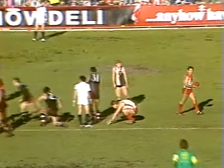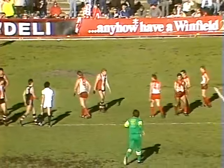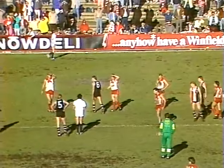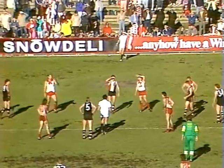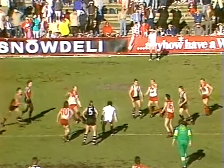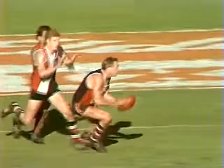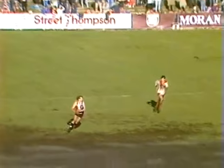The Swans in the early part of this quarter kicking inaccurately. 7-18, and they lead St Kilda 8-4. We've got just under 10 minutes remaining in the third term. Bounce just on the edge of the square. Jones, good hand pass. The ball bounces well for Cunningham. In towards midfield. The Saints go forward again through Dwyer.